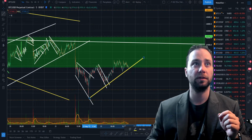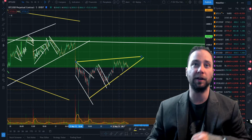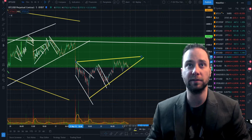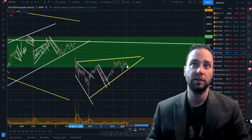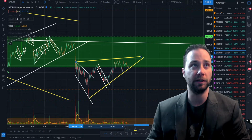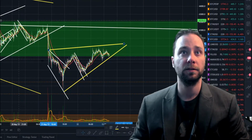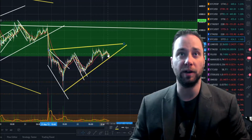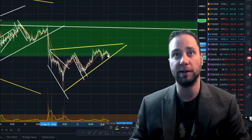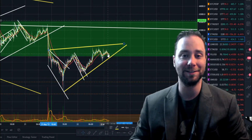So we have a symmetrical triangle here, and these could break out either way. So definitely be playing your indications as well as patterns within patterns to make this trade. Let me just pull up a couple examples here so you can get a good understanding which way I'm leaning. As you can see here, we have a trifecta to the downside. Just like I said in a couple of videos ago, what happens when we have a trifecta to the downside? It means take your trade.